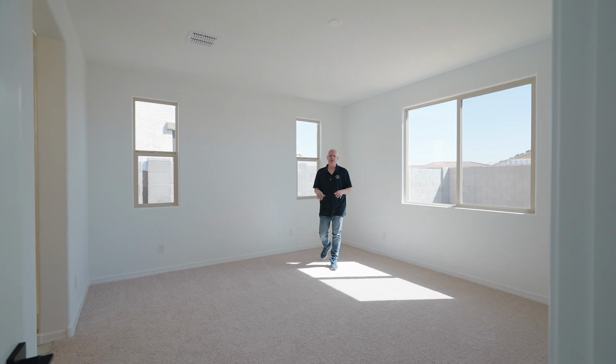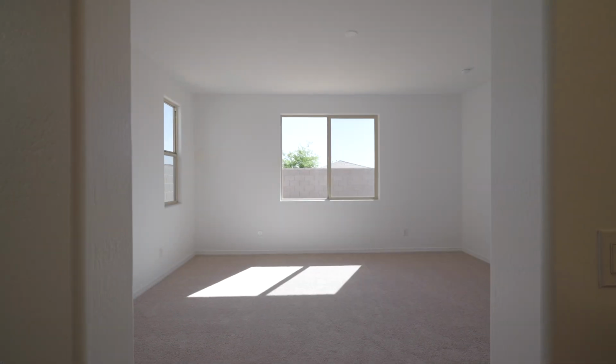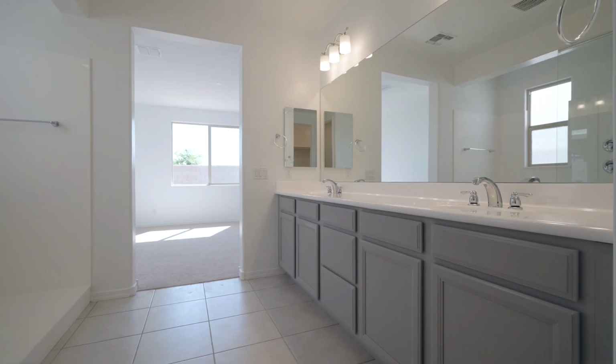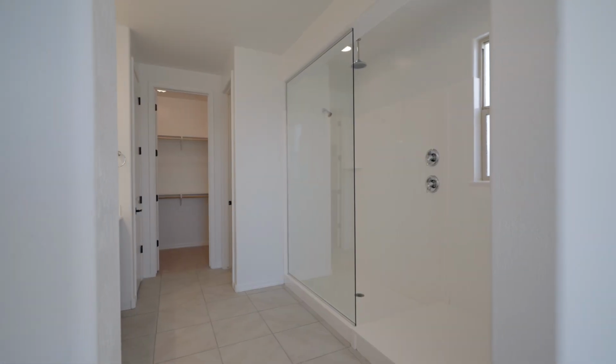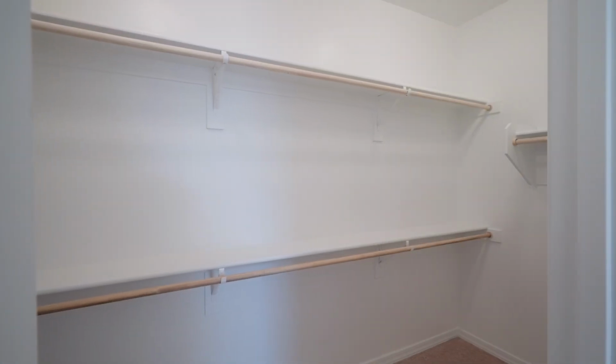Okay, we're at the back of the house. This is the third split of the home. This is where the master bedroom is, tucked at the back, so you got a view of the backyard. The bathroom on this one does have double sinks, as well as one of those very cool snail showers that you walk into, private toilet room, and a huge walk-in closet.